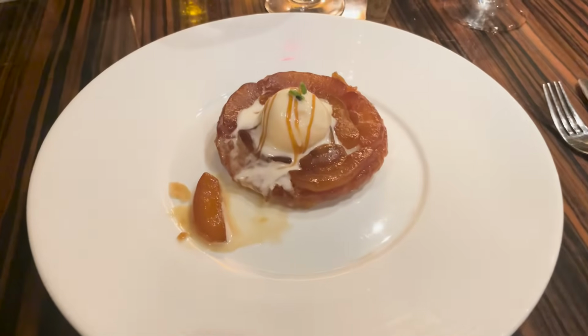The experience, the ambiance, that was amazing. I did love that. And the service was amazing. All the waiters and waitresses were amazing. For dessert, I had this caramel apple thing. I really wanted to have the chocolate orb dessert, but I'm allergic to peanuts and they said that it was in there, so I couldn't have that.